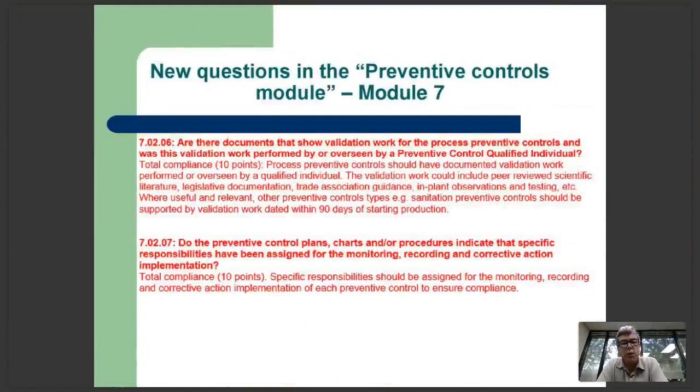70206: Are there other documents that show validation work for the process preventative controls, and was this validation work performed or overseen by a preventative controls qualified individual? The guidelines address that the process preventative control should have documented validation work performed or overseen by a qualified individual. The validation work could include peer-reviewed scientific literature, legislative documentation, trade association guidance, in-plant observation and testing, etc. Where useful and relevant, other preventative control types like sanitation preventative controls should be supported by validation work dated within 90 days of starting production. So mostly here you're going to justify your preventative control through validation studies issued by, for example, universities, as a way to support that what you're doing meets the purpose in terms of preventative controls.